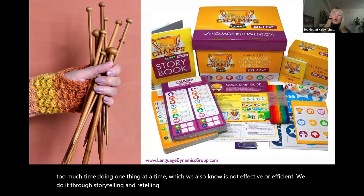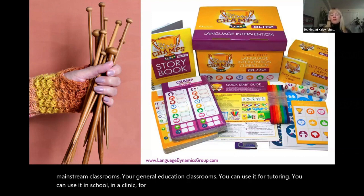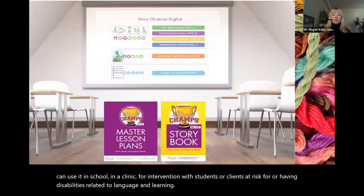Okay, so you can use Story Champs in mainstream classrooms, your general education classrooms. You can use it for tutoring. You can use it in school, in a clinic, for intervention with students or clients at risk for or having disabilities related to language and learning. If you have any questions, you can throw them in the chat.